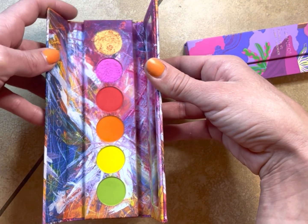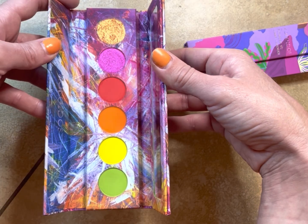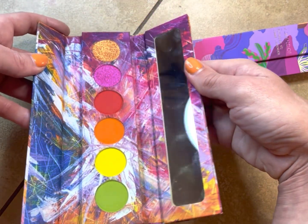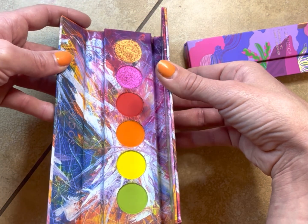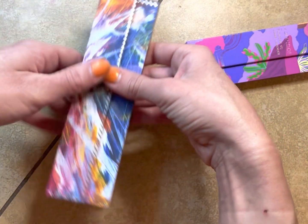I don't think I've ever used it on my eyes. I've just swatched it a few times and it is gorgeous. Wow, I really didn't think I would be decluttering anything from Colourpop, but here we are. I don't know, maybe for right now.